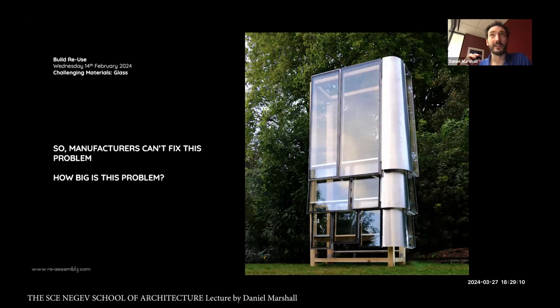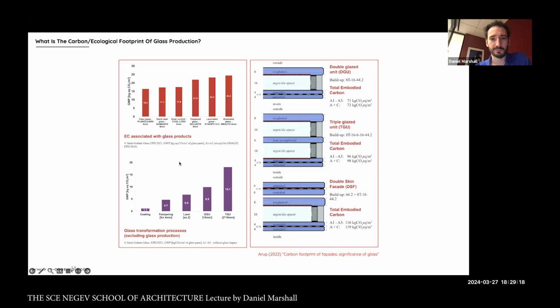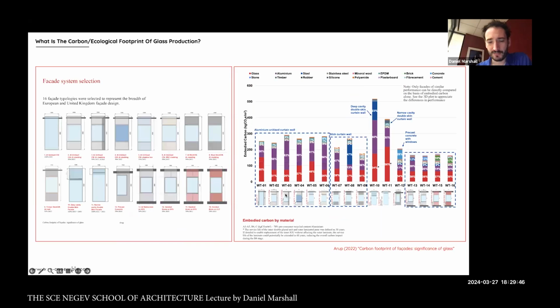Okay, so you can't fix this with manufacturing. How big is the problem, and does glass really have a high embodied carbon? If you look at different glass buildups, every building has a slightly different one. M.Arch did a really nice study looking at the amount of carbon associated with different thicknesses of glass. As you can imagine, very thick Apple Store type glass has a much higher embodied carbon, but more residential scale glass is not quite as carbon intensive. And if you look at different facade types, a double cavity all glass facade will have a massive embodied carbon, but if you have some good metal panel or brickwork around your glass, then you have a lower embodied carbon as well.